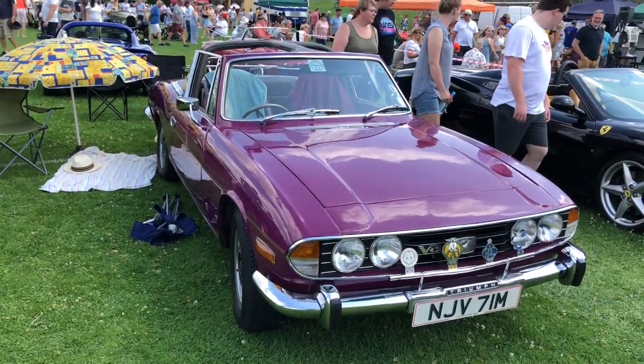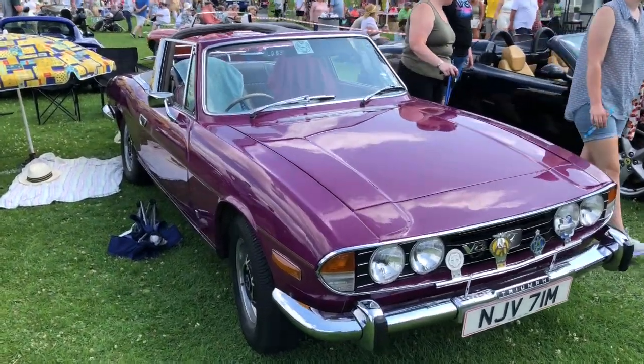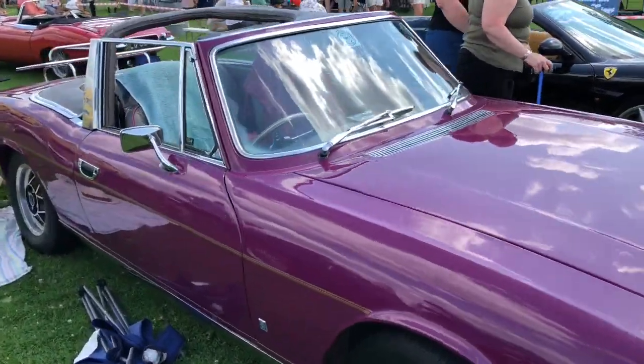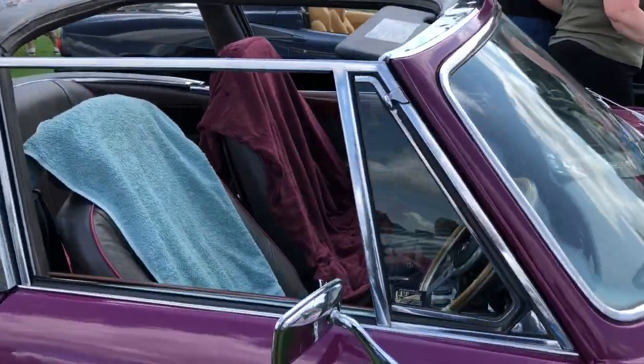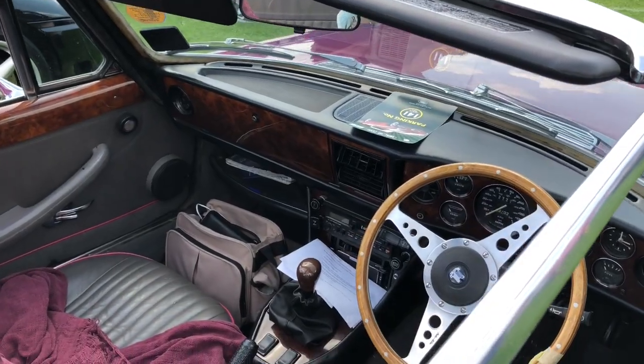Beset in its day with reliability issues and underrated is the Giovanni Michelotti designed Triumph Stag fitted with the 3-litre engine. This particular example is in the original colour of magenta and has to be one of the best that's available.